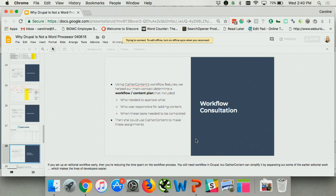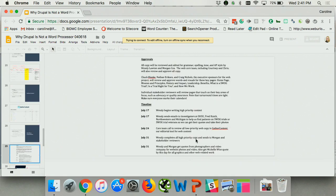So we sat down with her and talked about the steps of who needed to approve what, who was responsible for adding content, when these tasks needed to be completed, the who, what, when, where, why, and how. All of that gets baked into the statuses. It's not just, hey, draft, revise, publish. It's actually more complicated than that because you need to determine who's going to be writing the draft, when it is due, who needs to approve it, who's responsible for the photography. That's something people always forget. Or who's responsible for adding the alt tags and the page uploads? We could walk her through that process. And then she could use GatherContent to make those assignments.